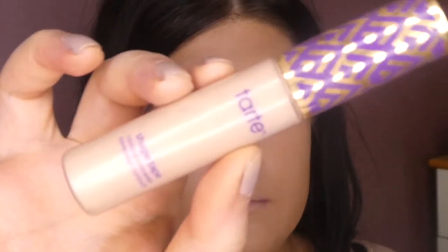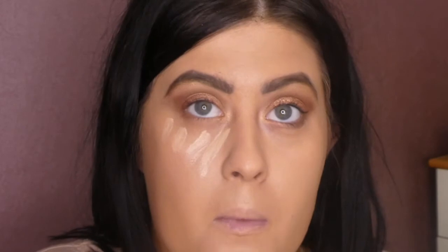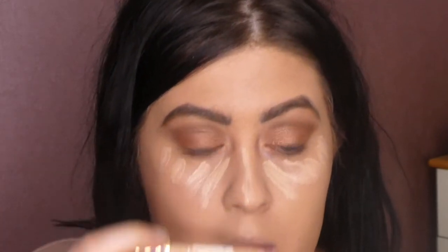For concealer, I'm going to be using the Tarte Shape Tape Concealer, and I'm going to start by concealing under my eyes, and I always take a little bit on my chin, down the bridge of my nose and on my forehead.